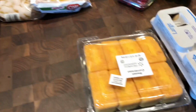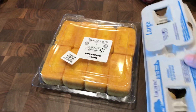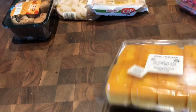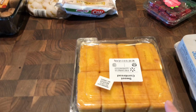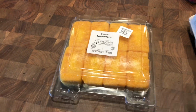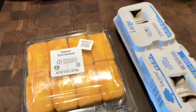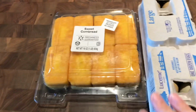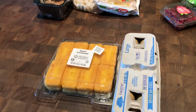And then we have our own eggs from our chickens, but I bought some pre-made cornbread, same reason, so I don't have to use our oven, but we can make this really yummy creamy egg cornbread breakfast. That's a family favorite, passed down from my husband's family.